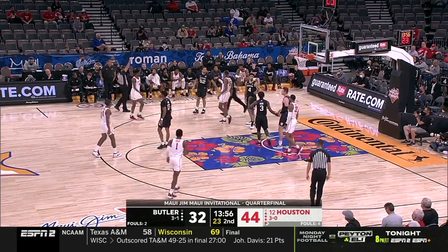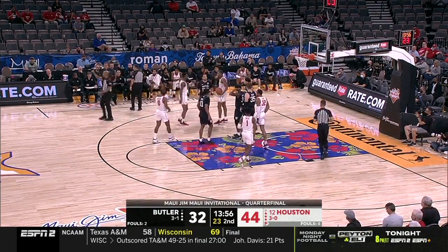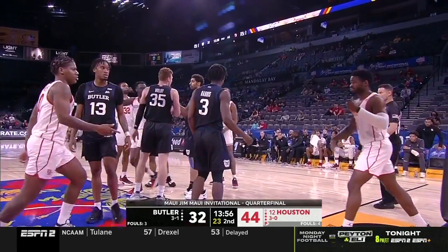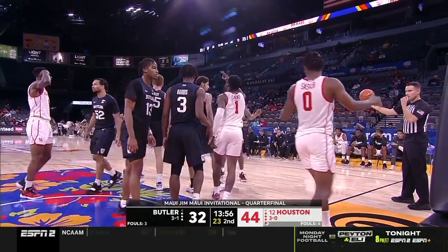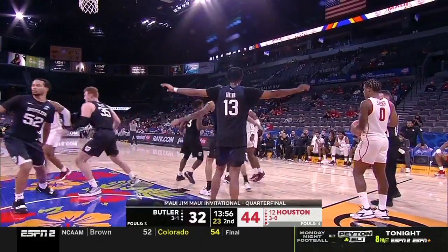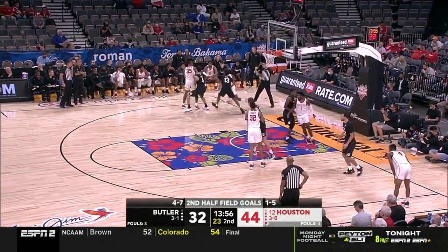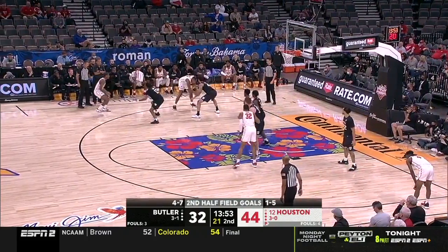White is fouled on the cut. What has Butler done better? They've been much better here in the second half. What are they doing right now? Way more physical on defense. And they've been stronger with the ball on the offensive end. In the first half, they pitched it away. I don't know whether they had 11 turnovers or what. But they pitched it away a lot, and let Houston. They were on their heels the whole time.